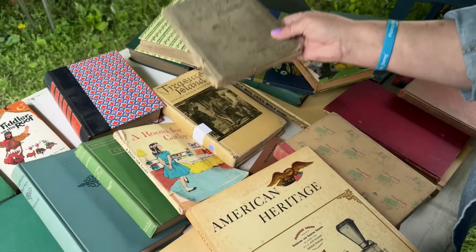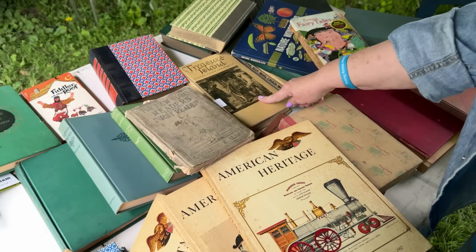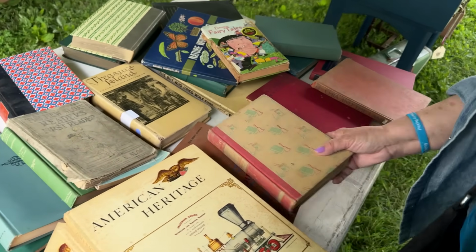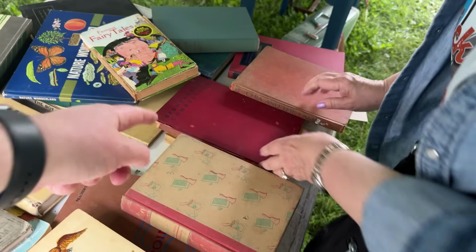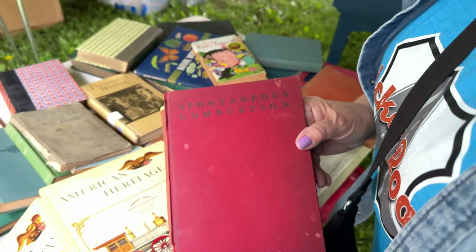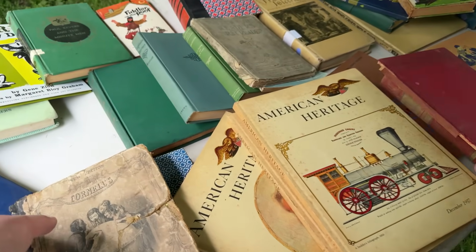What are you seeing? I'm just looking, just like you, seeing all sorts of things. That's a library book, but it's Treasure Island by Robert Louis Stevenson. Spontaneous combustion. Don't read it. That's what's going to happen to Gary if I give him one more big thing to put in that car.